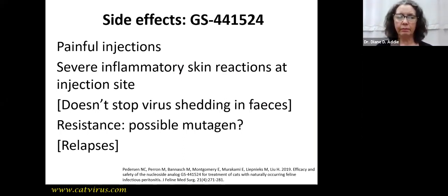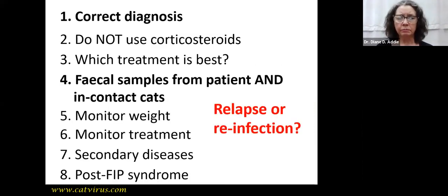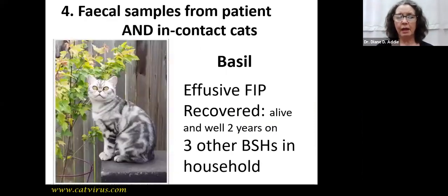And some prominent human microbiologists are worried that remdesivir, which is the precursor of GS 441524, may be a mutagen. And so there may be relapses. So I'd like to talk about relapses versus reinfection and other diseases. They're very easy to confuse.